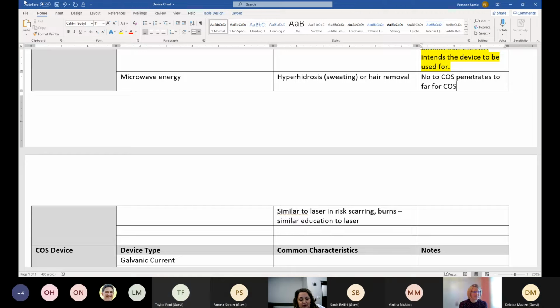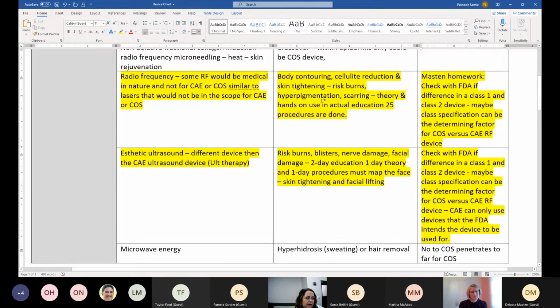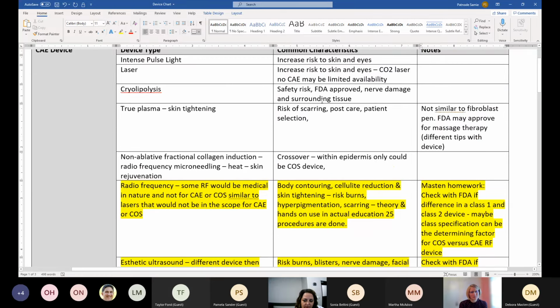And then it's emerging technologies. So obviously you guys can tell me what those are. Do you want to add some to this list, devices that I don't have?